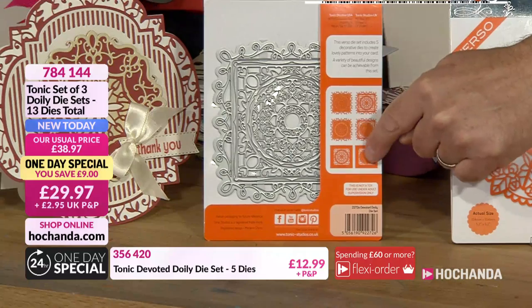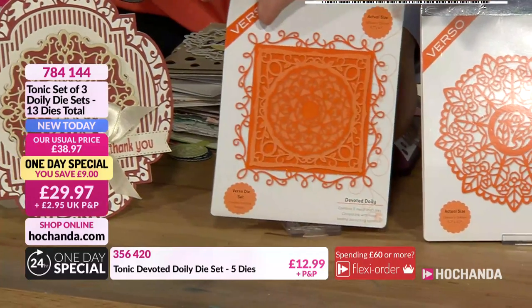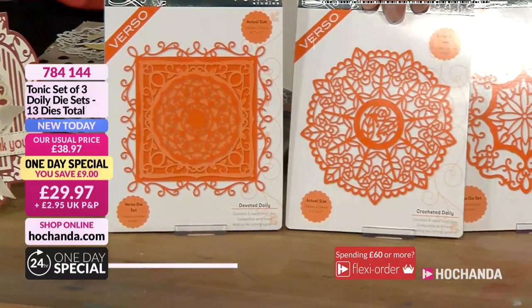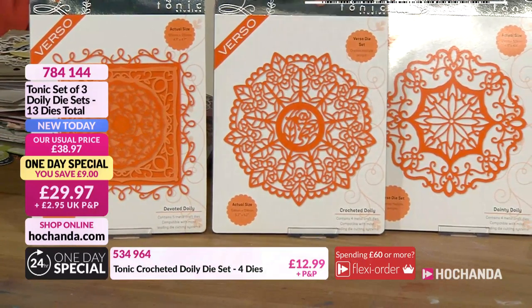I see a few here, just a handful there on the packaging. Tonic are very good at that, aren't they? There are so many different options, and that's the devoted doily, which is the square one, and then we go into the crochet doily, which is a circular one.